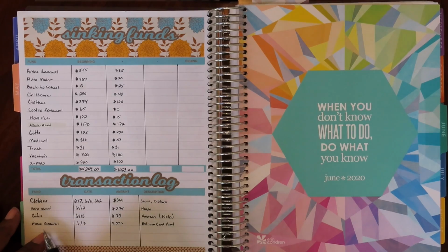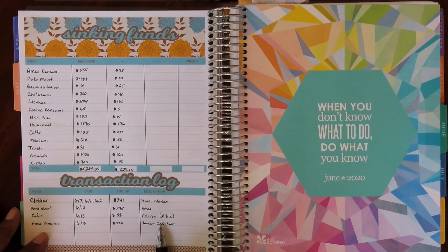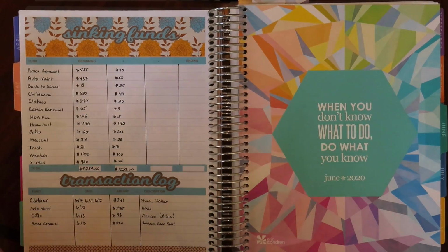And then I also transferred the money for my Amex renewal fee to my bank account because that is actually due at the beginning of the month. So I just said, let me just go ahead and put that money in the bank since I was making transactions already. So I did do that. So I had those transactions for this week as well for my sinking funds.